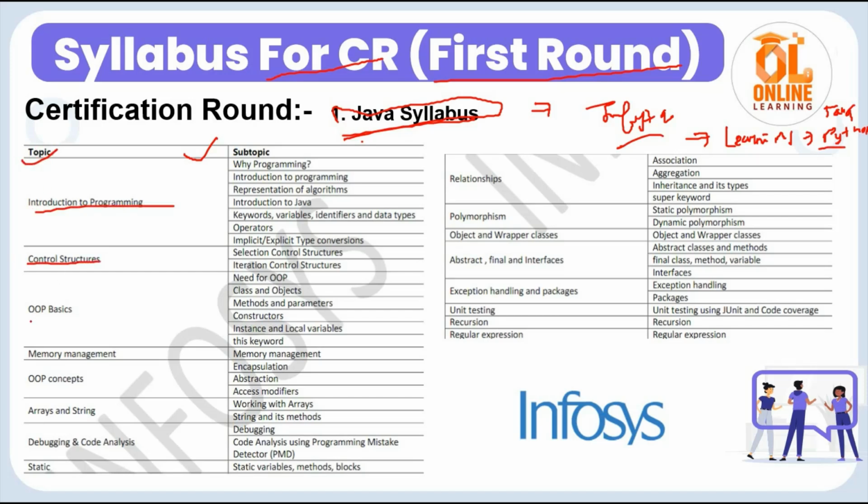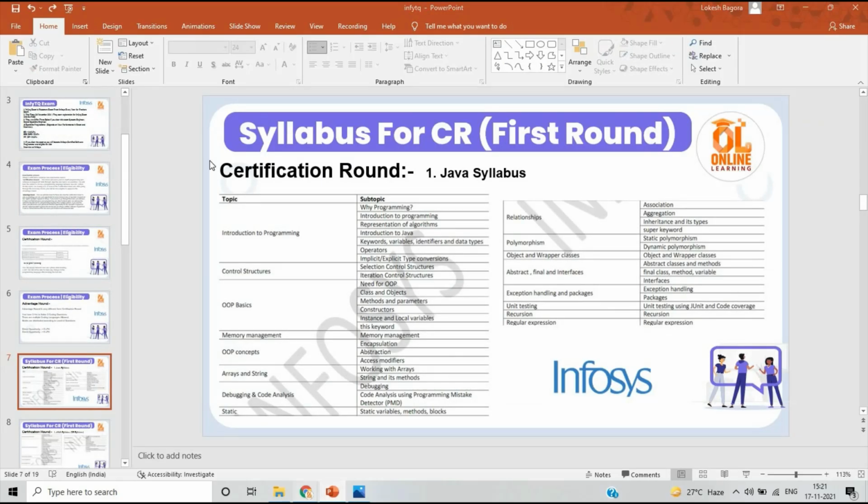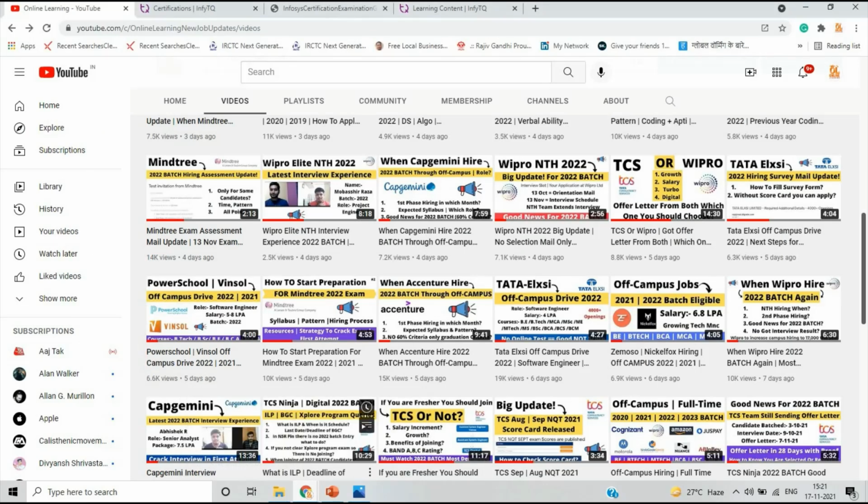There are many courses present. These are the topics you have to prepare for the exam, and the questions are based on these topics: introduction to programming, control structure, OOPS basics, OOPS concepts, array and string, debugging, code style, relationship, polymorphism, object and wrapper classes. This is the Java syllabus. You can also check it on the InfyTQ Infosys website.